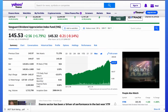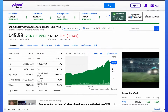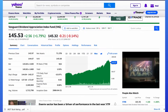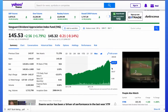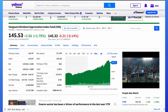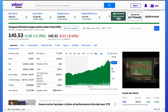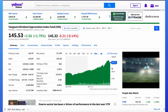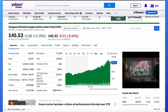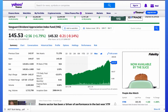The ETF is currently at $145.58 with a negative 14.43% year-to-date return. For the past 10 years, VIG has returned 11.97% on average each year, and since its inception in 2006, it has returned 8.92% each year. Its 52-week low is $138.61 with a 52-week high of $172.16, and it has a dividend yield of 1.93%.